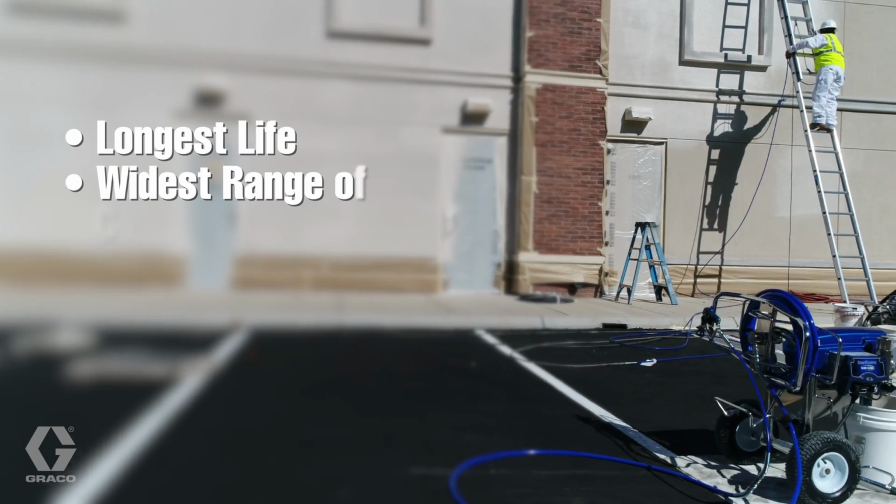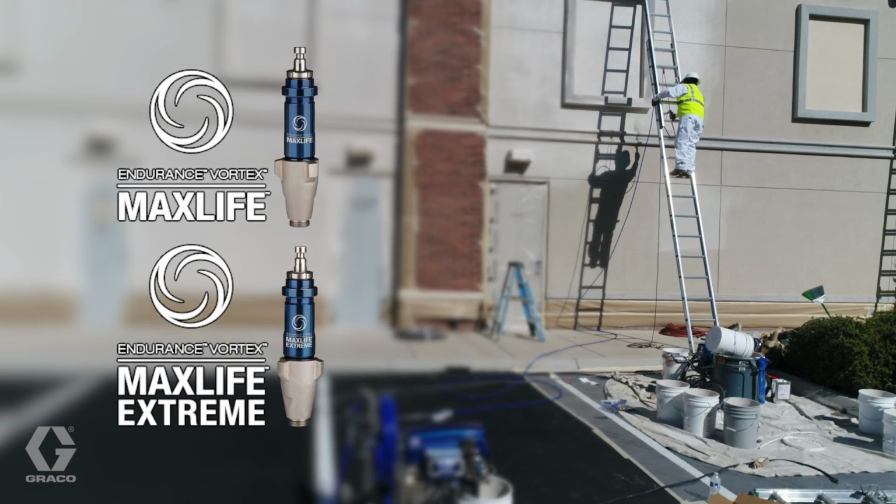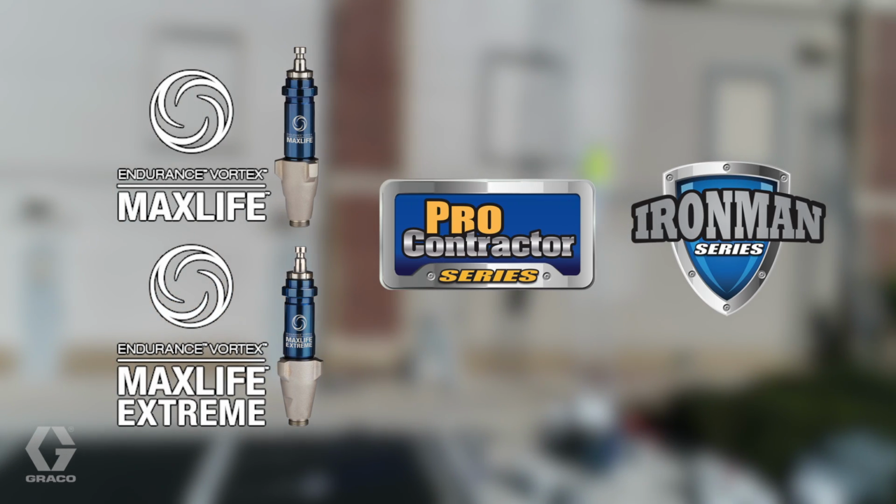Longest life, widest range of coatings, modular replacements. Endurance Vortex pumps, now available on ProContractor and IronMan series sprayers.